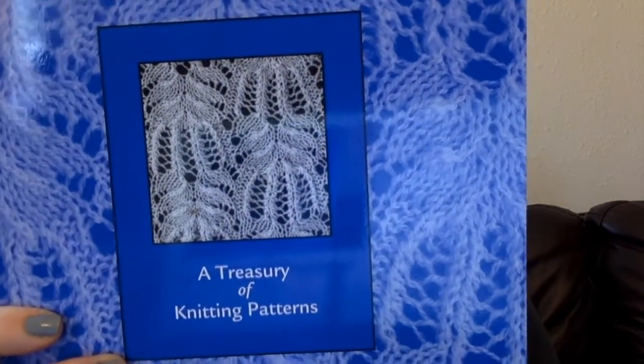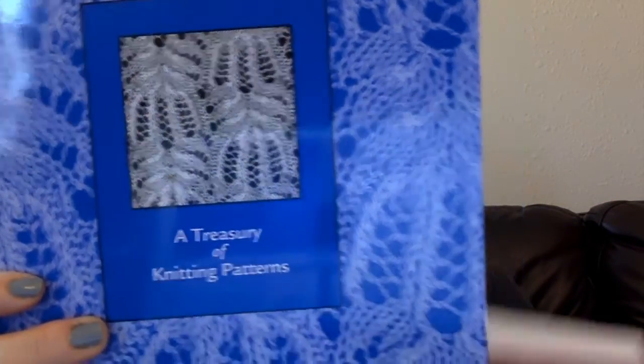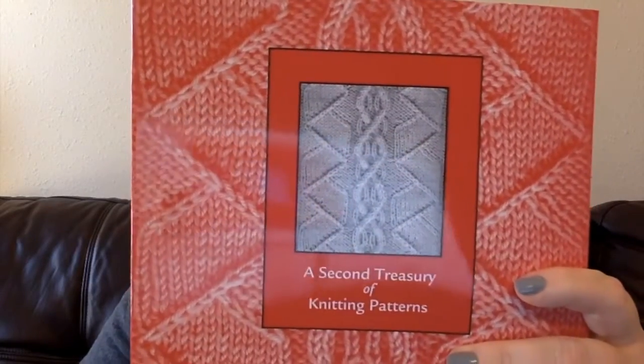But anyway, I got 2 of these, right? These are both by Barbara Walker. This is the first one, A Treasury of Knitting Patterns. And then the second one, which is a second treasury of knitting patterns. There's also a third and a fourth. These are phenomenal.